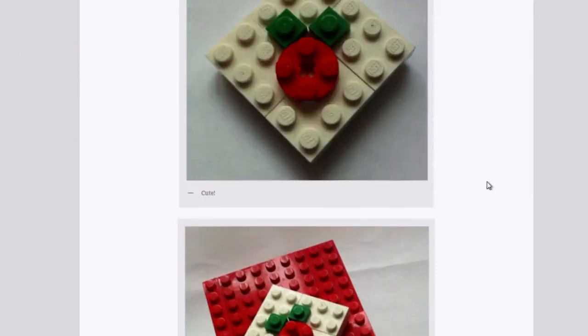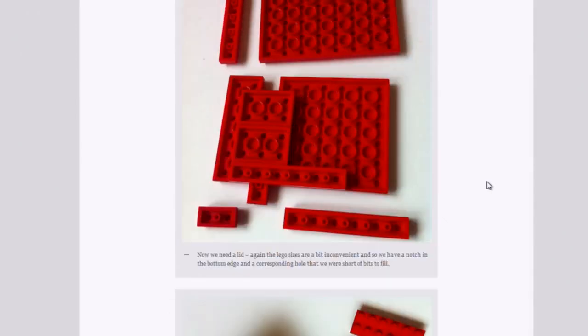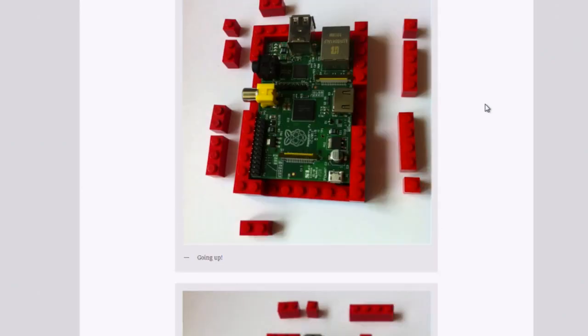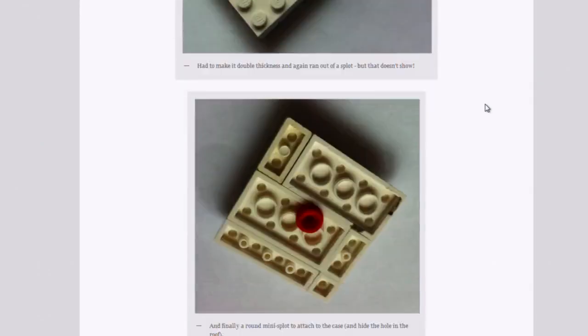So here's one of the Lego cases. Let me see if I can scroll up so you can see all of this. So you can see here, basically, people are just like, you know what? Let's build a case that fits this machine out of pure Legos. A lot of people are doing this. And here's instructions on how to build this case complete with, and I'll scroll all the way down by the way, here.